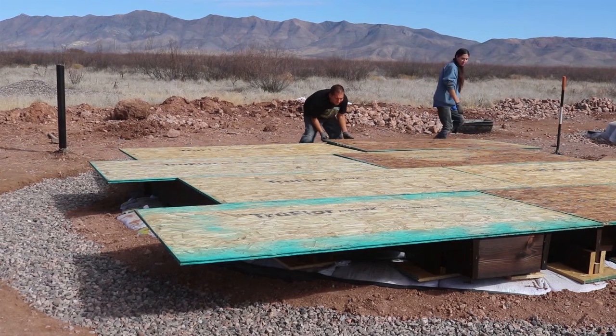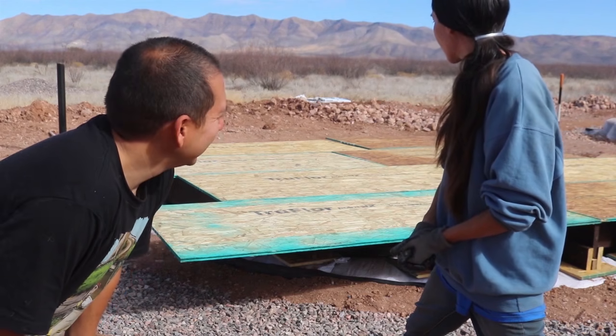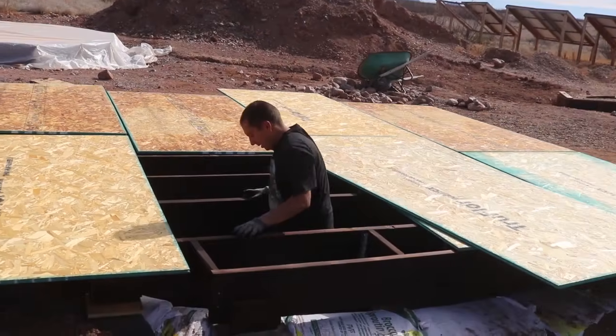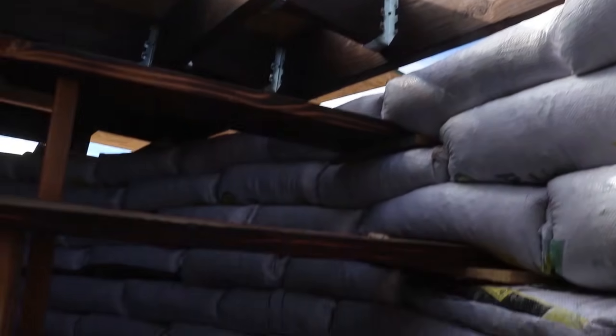So we can probably start fastening things down. I told her, well, I gotta get down there before we start fastening things down, and I gotta get the ladder and anything else that might be down there. I gotta bring that up. And this is gonna be sealed for a while. Once we get the OSB and the cob around there, we're not going back down there for a while. Probably might be months. So everything's got to be out.